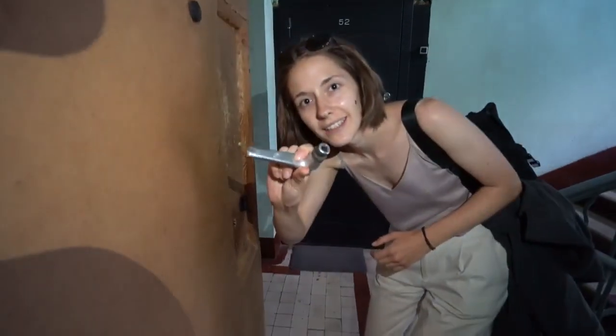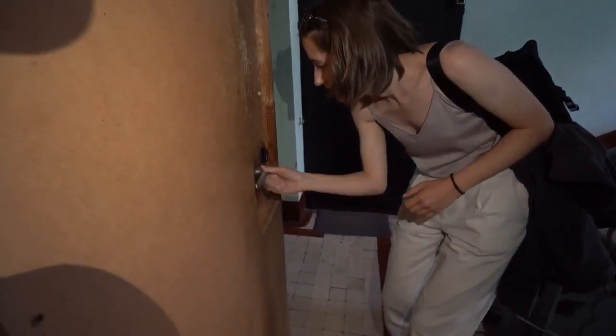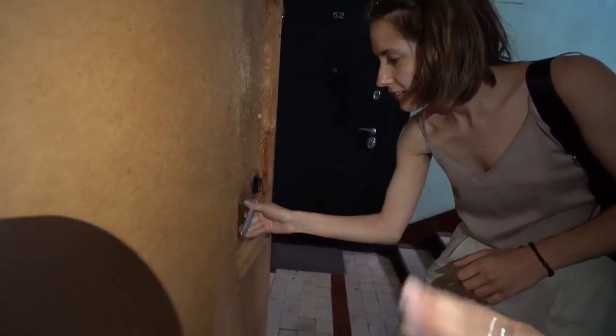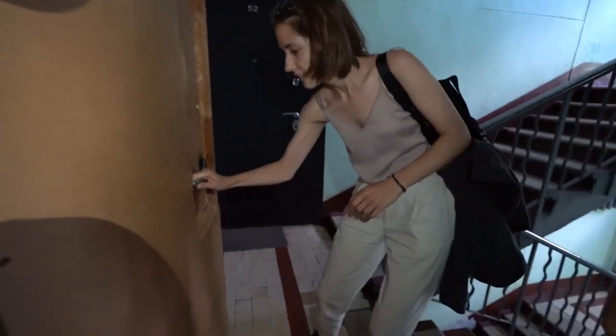I've just broken Lera's house, so sorry. It works, no? Other way, just turn it back and put it vertically.